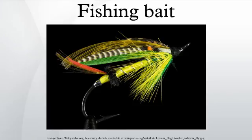Fishing bait is any substance used to attract and catch fish, for example on the end of a fishing hook, or inside a fish trap. Traditionally, nightcrawlers, insects, and smaller bait fish have been used for this purpose. Fishermen have also begun using plastic bait and, more recently, electronic lures, to attract fish.